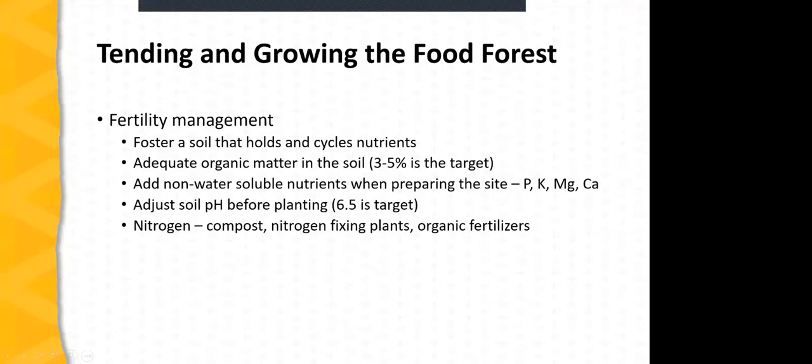Now, nitrogen is an ongoing need from the standpoint of the plants in your food forest. Where's your nitrogen going to come from? Well, annual applications of compost as they decompose will release nitrogen. Nitrogen fixing plants that I've stressed, those legumes, can be very helpful. And then organic fertilizers based upon animal manures, chicken litter, alfalfa. Those fertilizers can supply nitrogen as well.